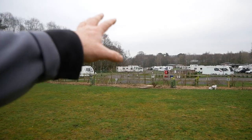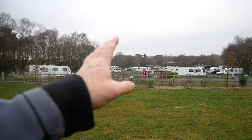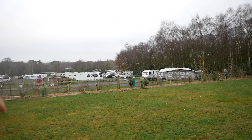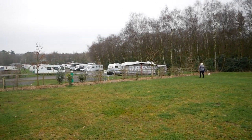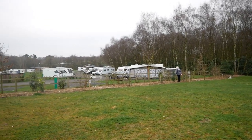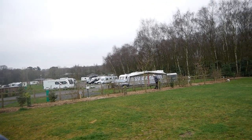You see, we've got what we call silver pitches over there, and those have electric hookup and TV hookup. But over this side, from pitch 14 just here, and all the way down that side, we have what we call our gold pitches, and they have the convenience of their own water tap on the pitch and their own grey waste drain on the pitch. And the gold pitches seem to be far more popular than any of the other pitches. I think the reason is that people just don't like to go and fill up their water and empty their waste.